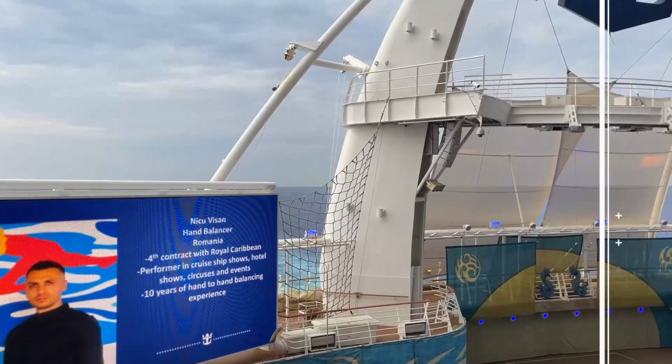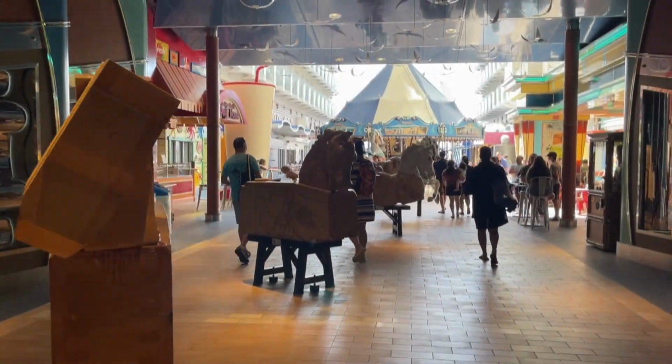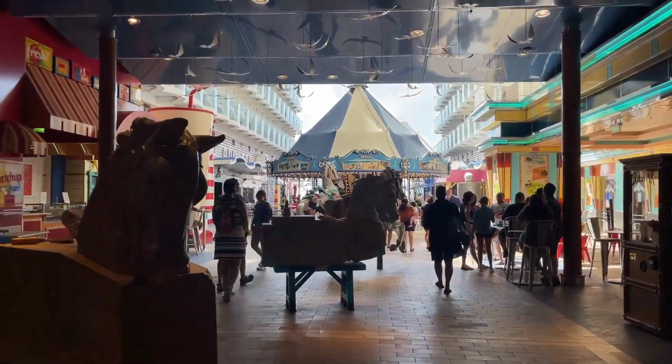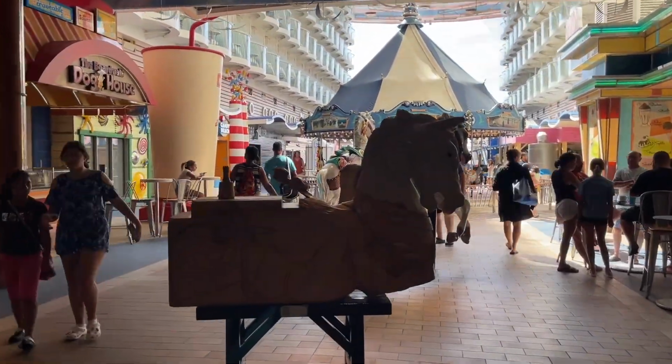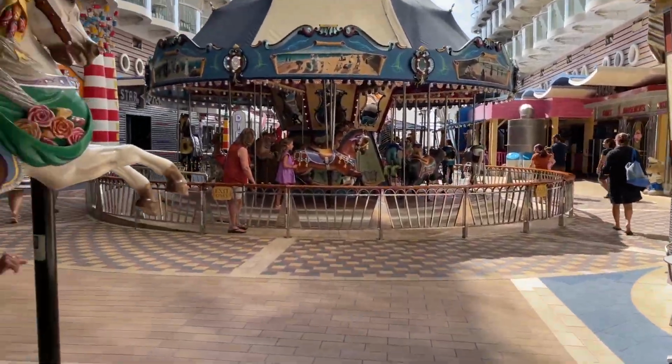On the sixth deck, we have the boardwalk with a small donut shop for breakfast in the morning. On my left, you have the boardwalk doghouse. In the middle, there is a carousel.